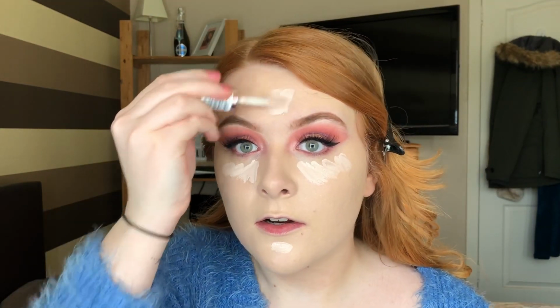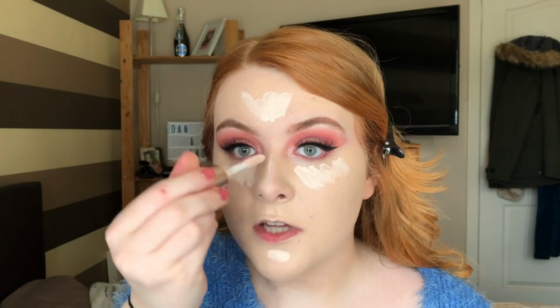Once that's blended in, I'm going to go back in with the Revolution concealer and just pop that underneath my eyes. Oh my gosh, it's so bright. I will make it work. We're obviously just having a full glam bright face today, but that's okay. So again, I'm just using my sponge.